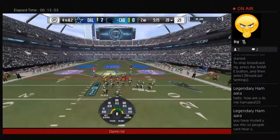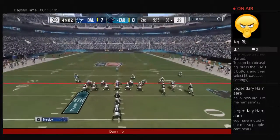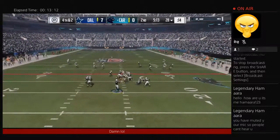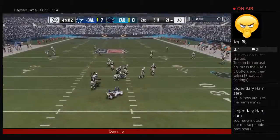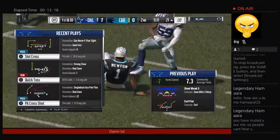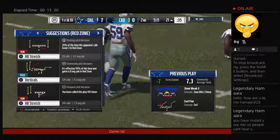And how about the call here? They need 2 yards in their own territory on 4th down, and they're going to go for it. They will go for it. Now Newton. Rush coming, and he's taken down. Anthony Hitchens coming on the blitz. He gets him for a loss of 7.